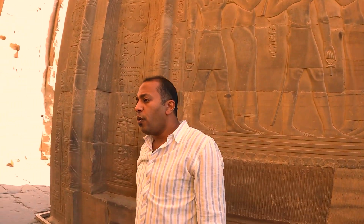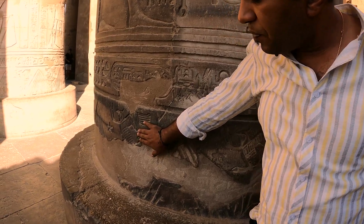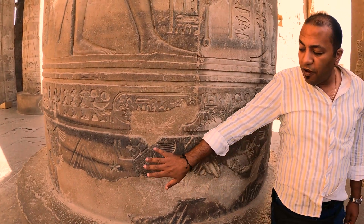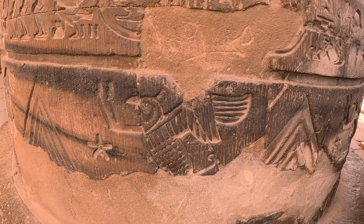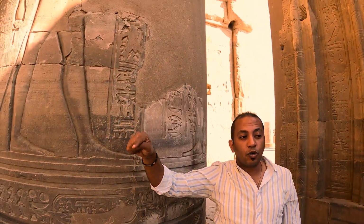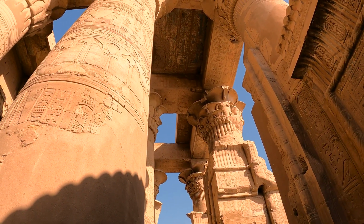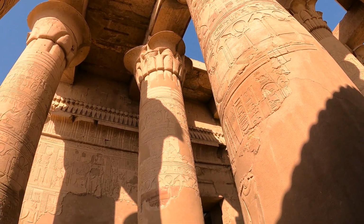Everywhere, when we find something like this picture, it's called the Rekhit bird. Rekhit is a symbol of the public people. So everywhere we find that one on a column, it means the public people are allowed to come into that area, but not into the deepest room, because the deepest room is a sanctuary area. We will also see another part of the Greek culture.